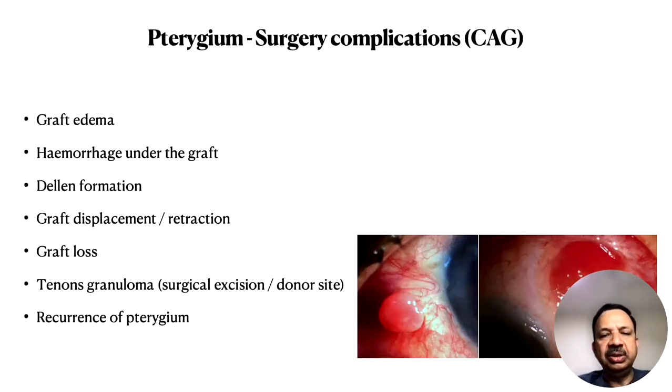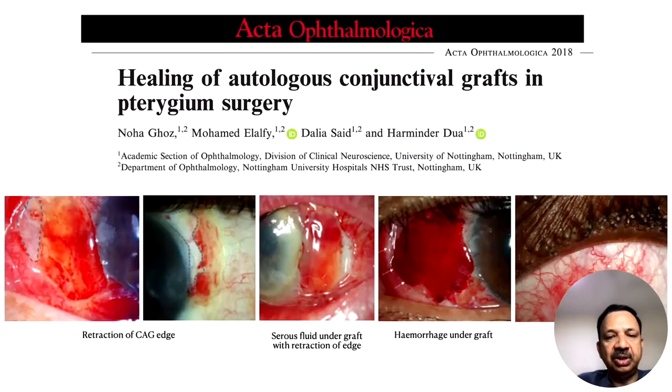What are the complications? You can have graft edema, hemorrhage under the graft, Dellen formation. If the graft is swollen, then the adjacent cornea can become dry. You can have displacement of the graft or retraction. That's why I like to put stay sutures at the limbus. You can have loss of the graft. On the donor side, you can sometimes have formation of Tenon's granuloma. Sometimes it can also occur at the edges in the site of excision. And obviously, you have the recurrence of pterygium.